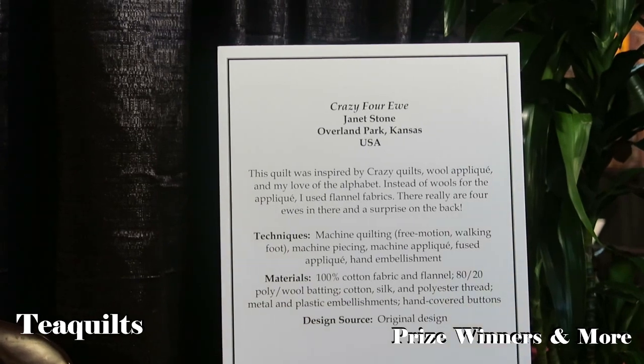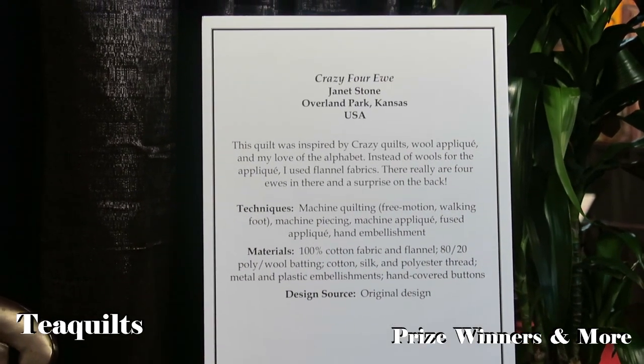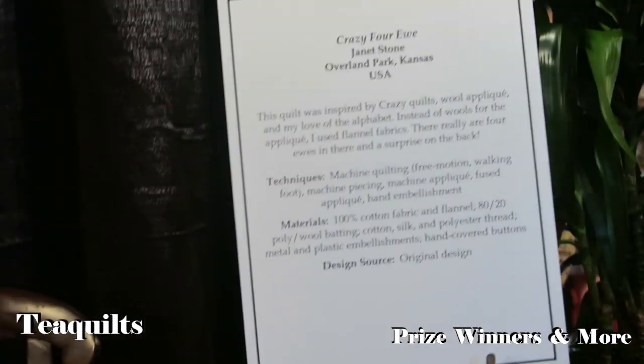So here is the information on the quilt here. Hi, how are you? Doing good.